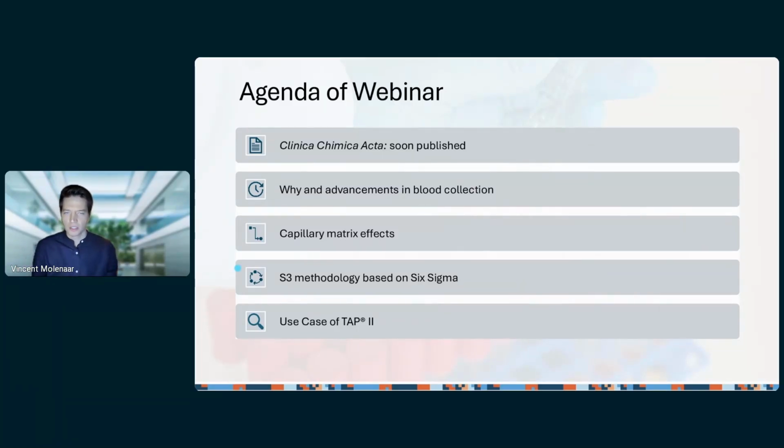This is a new methodology that I worked on together with the team, part of my PhD, and it's based on Six Sigma, which is known from Westgard also, and we'll touch upon it later. And then I will go into the use case. So we tested this methodology using a use case. And the overall goal for today's webinar is to show the effects of imprecision by the sampling method. And we will do that using a couple of polls also, with an explanation along the way.